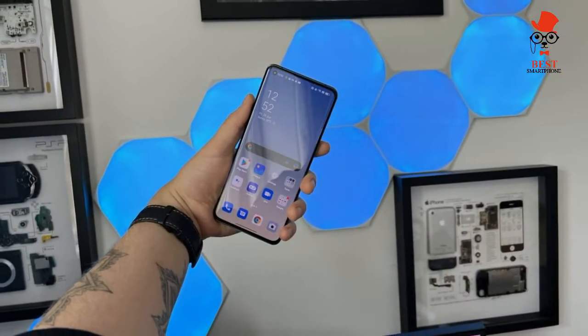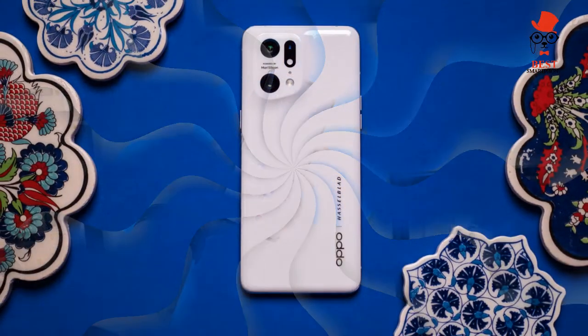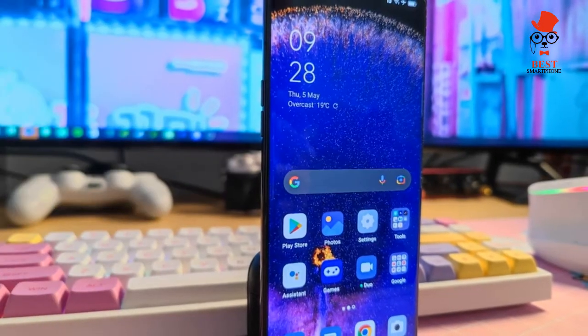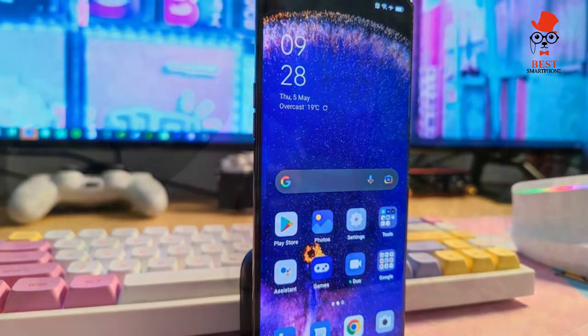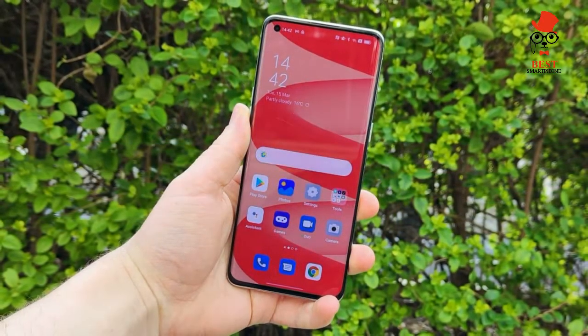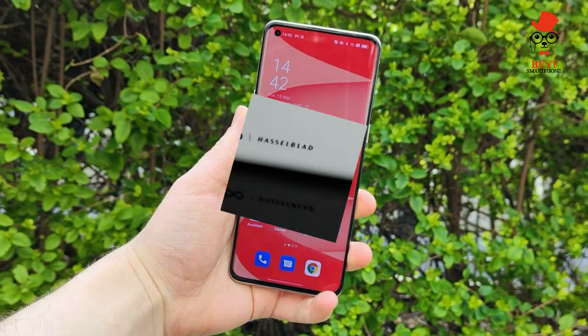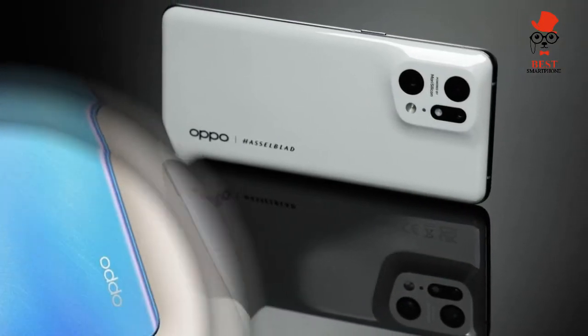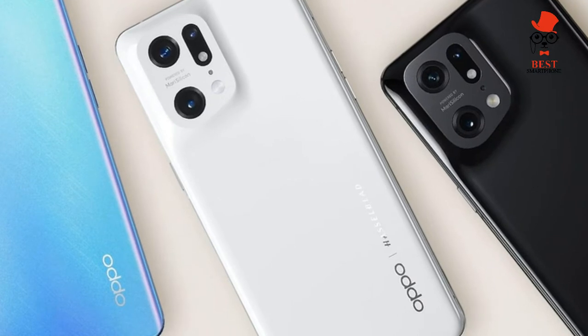Design and build. Unique curved ceramic build. Gorilla Glass Victus on the display. IP68. So yeah, Oppo hasn't changed too much about the broad strokes design of the Find X5 Pro, which is still a bit love it or hate it, but there have been some smart tweaks throughout.